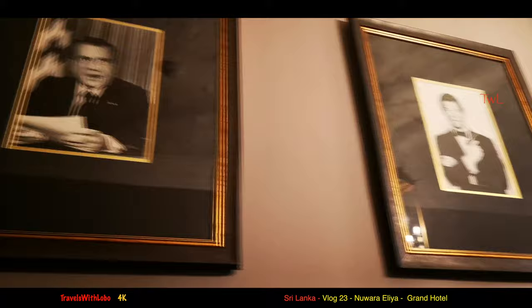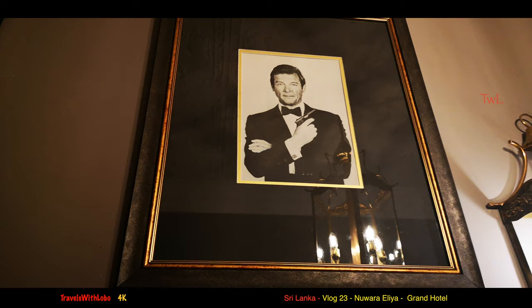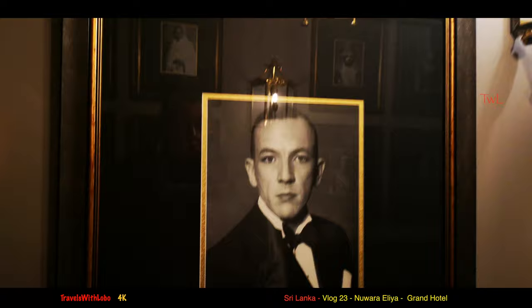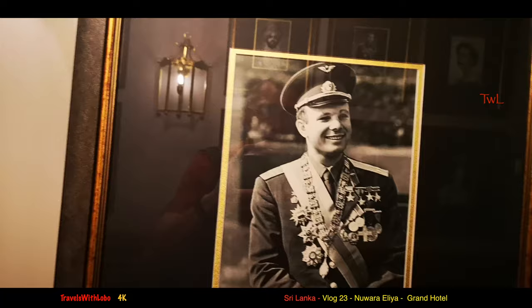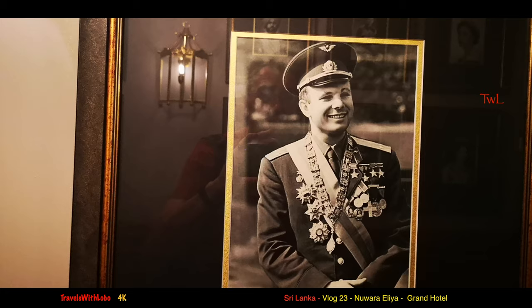That, of course, is Roger Moore, my favorite James Bond. What was his name? I forgot. This guy looks like a comedian of some sort. Military person. Looks Russian. That, of course, is Yuri Gagarin. I hope I pronounced that right. The first man to orbit the Earth.